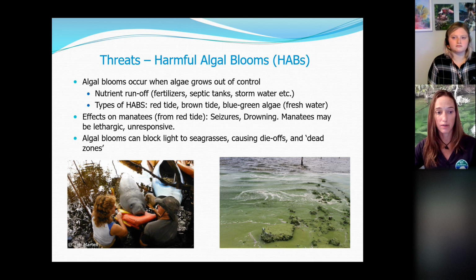There are different types of harmful algae blooms, for example, red tides, brown tide, and blue-green algae. You can see here on the right-hand side, this is a blue-green algae bloom. This photo was taken at Port St. Lucie back in 2016. Those usually occur in fresh water. And like I said, increased nutrients can fuel these algae blooms, which then really cover the seagrasses. The seagrasses don't get enough light to grow.